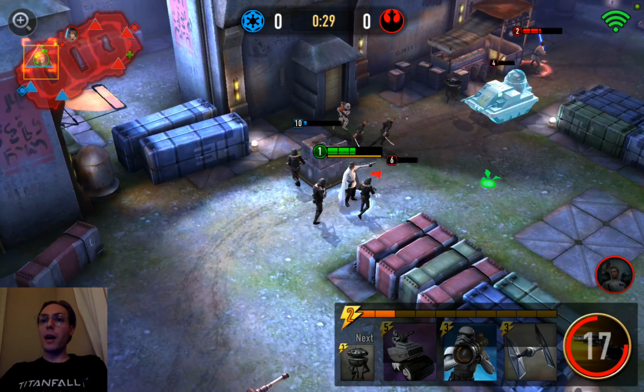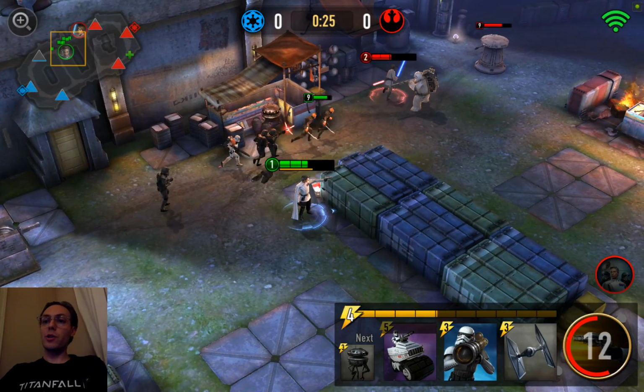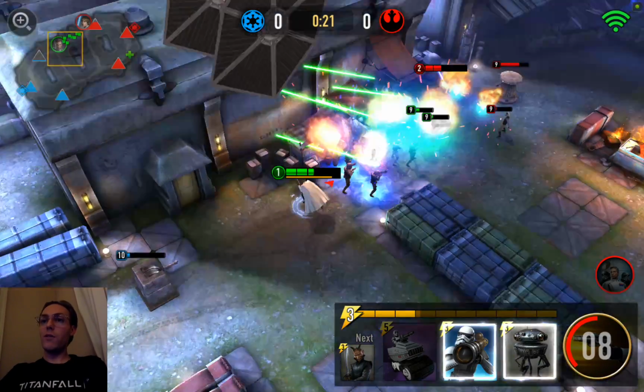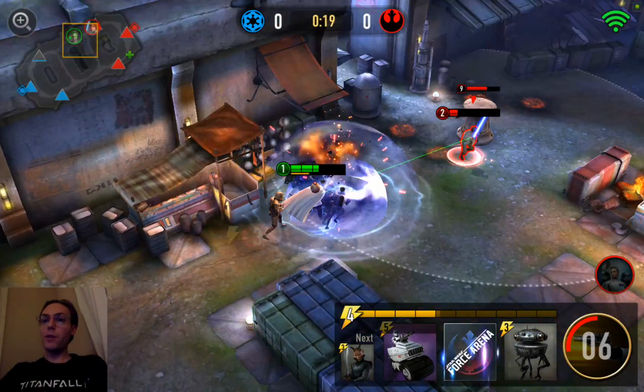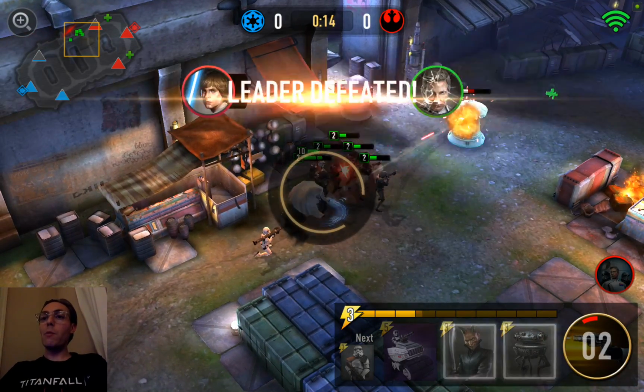And he's able to capitalize on this in this situation, unfortunately. Let's see if we can get a quick TIE fighter here for that nice pressure. There it is. And by dropping Rocket Trooper in the back lane, there we go. And we picked up the Luke kill.